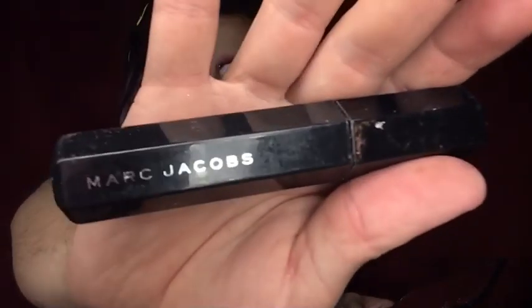Get yourself some liquid liner, or if you know how to use pencil liner, go ahead and put that on. Alright, you're going to want to get yourself a mascara, but first I'm going to use this Marc Jacobs eyelash primer, sorry. And then I'm going to use my Marc Jacobs mascara. Lashes, lashes, lashes. So Anastasia came out with some new lashes.